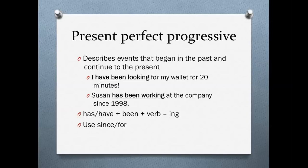Present perfect progressive. Next example. Susan has been working at the company since 1998. She began working at the company in 1998, and she still works at the company now. As you can see, we use either has or have plus been plus the ing form of the verb, and we almost always use since or for.